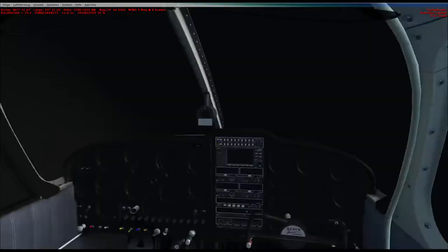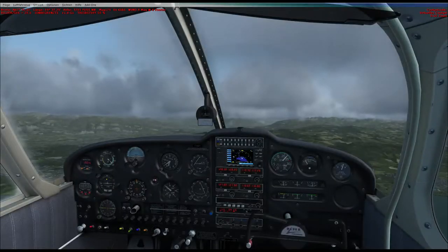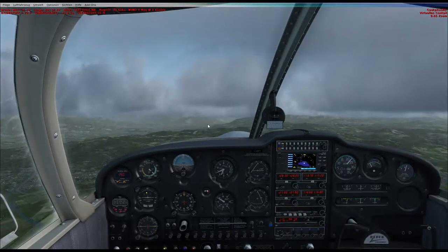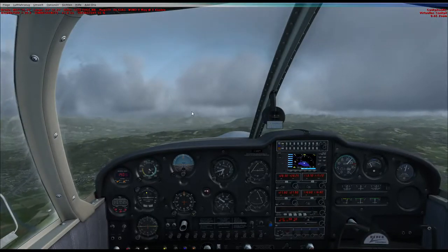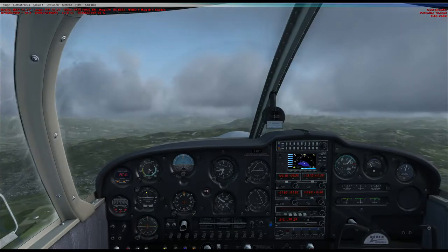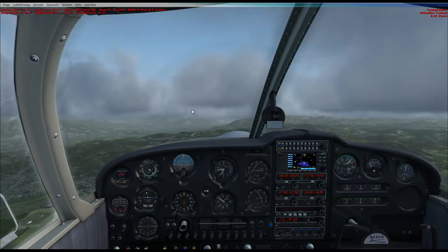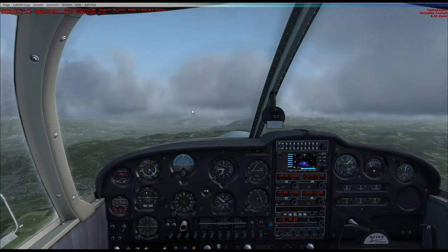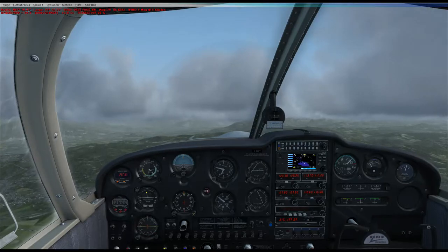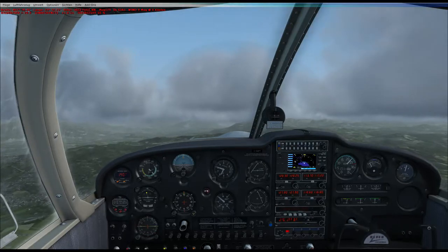Okay, so we'll return to the cockpit now, because I wanted to show you the Alps as well. So what are we going to do? I don't like the clouds here, because they block my view. Well, I think it's best to keep on climbing.